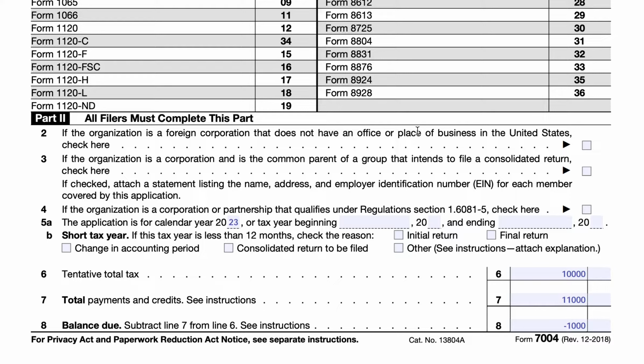Line 2 applies if you're requesting on behalf of a foreign corporation that does not have a place of business in the United States. That doesn't apply to this situation, so we'll go to the next one. If you're in an organization where your corporation is the common parent of a group that is going to file a consolidated return, you would check the box on line 3, and then you would attach a statement listing the name, address, and EIN for each member firm that's covered by the application.